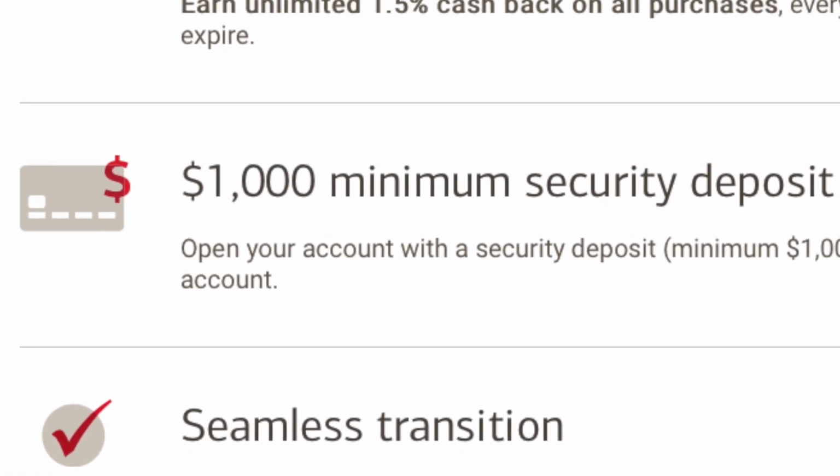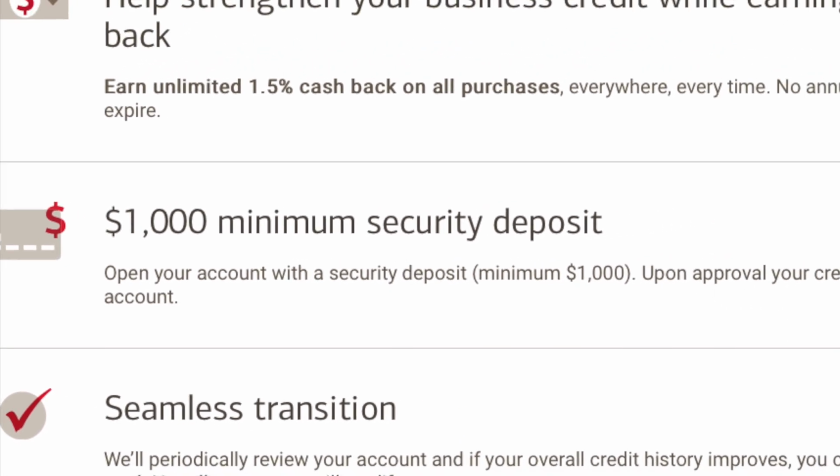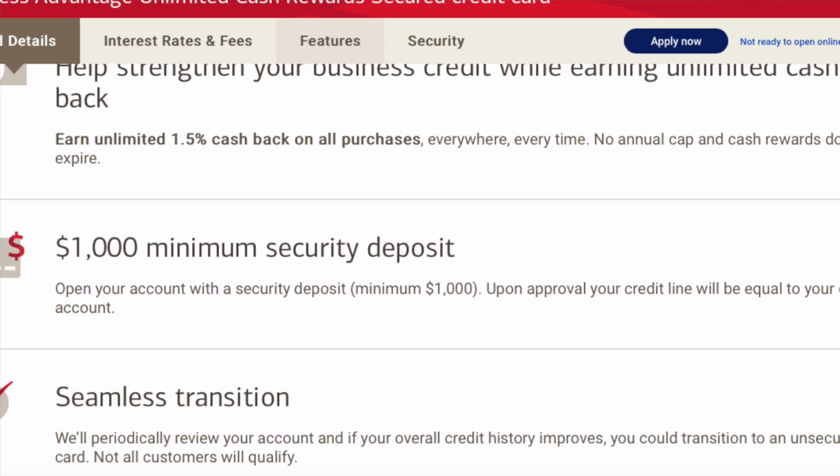Now, the minimum required deposit is $1,000, and the maximum you can deposit is up to $10,000. So just imagine, if you have a 10K deposit, then you'll have a 10,000 credit limit card reporting to your business credit right off the bat. But if you don't have 10K, then you could just deposit 1,000, and that's totally fine. If you want to deposit more later to increase it down the road, you can do that too.